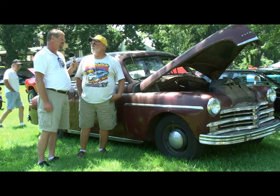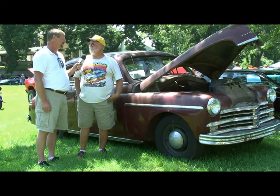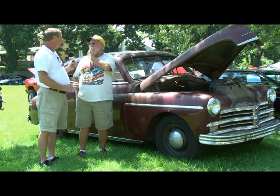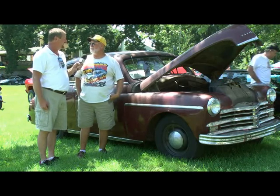Well, you know, there's not a lot of folks that can say they still have a car that they had when they were 16. Yeah, that's true. So I would say you must have had a certain love for this car to keep it all these years. Well, it just kind of stuck in my blood, I guess.